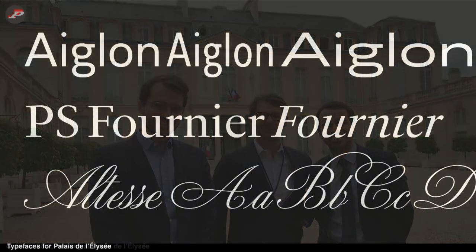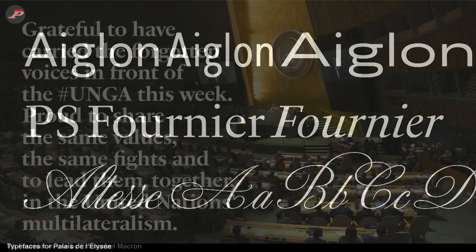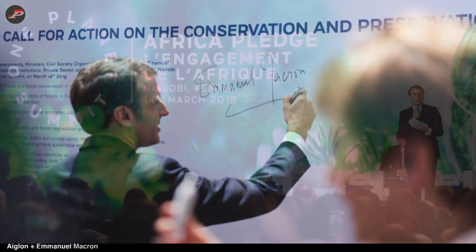During the summer, Thibaut Kayser, now creative director at Palais de l'Elysée, the French White House, wanted to reconsider the identity. It featured a quite large x-height, and he wanted something else in addition to the typeface now called Aiglon, based on the sticker. The first idea was a Garamond, but I told him that it was not the right choice.